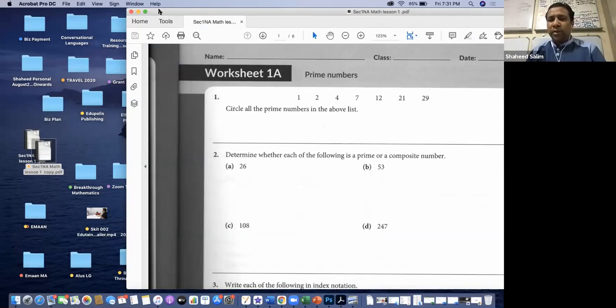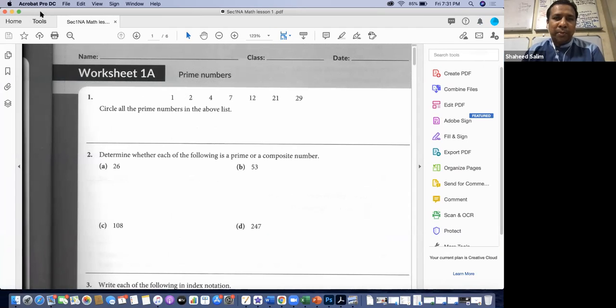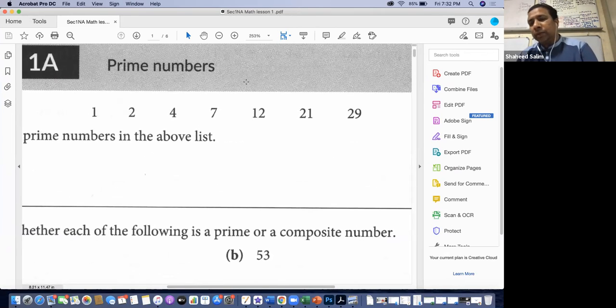Okay, we start now. You can see my screen, right? Okay, this is on prime numbers. You know what's prime numbers? Raihana, you there? Raihana, okay, you all know, right? Okay, then you all do number one first. Can you see number one? While we're waiting for Raihana.